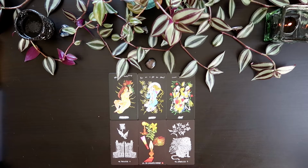But let's just take a look at what energies are a little bit farther away as we move farther into the darkness, into the shadow work. And I will take reversals for this deck. This is the Botanica Tarot deck. This is a gift. Very beautiful.